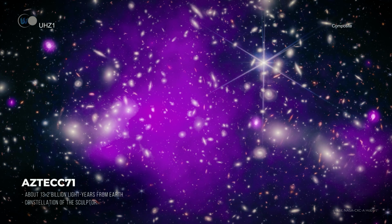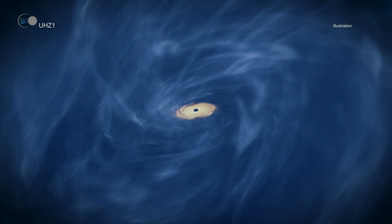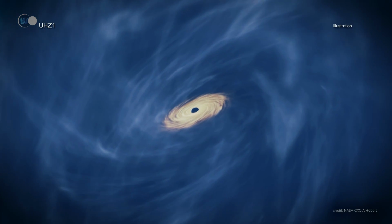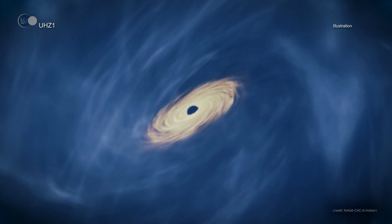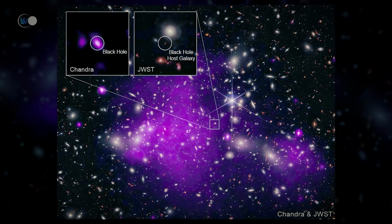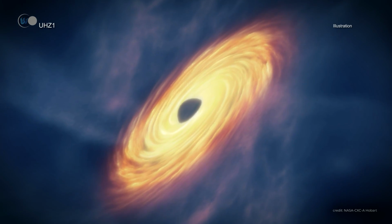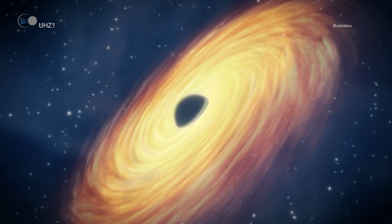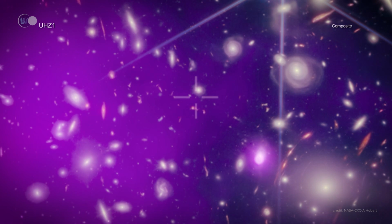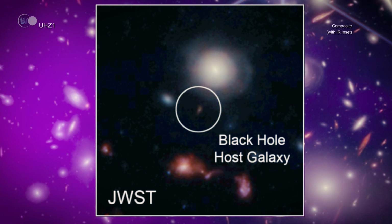Here's another image that may not mean much to you, but represents a real breakthrough for astrophysicists. This image is none other than the discovery by the James Webb Telescope of the most distant black hole ever detected in X-rays. This discovery was made possible by the combination of two space telescopes, the James Webb and Chandra. Because it emits X-rays, we know that it is a supermassive black hole in full growth. The study of this black hole will be invaluable in understanding how some of the first supermassive black holes in our universe were formed.